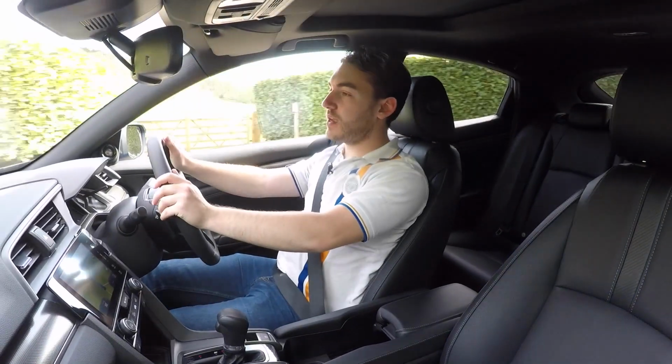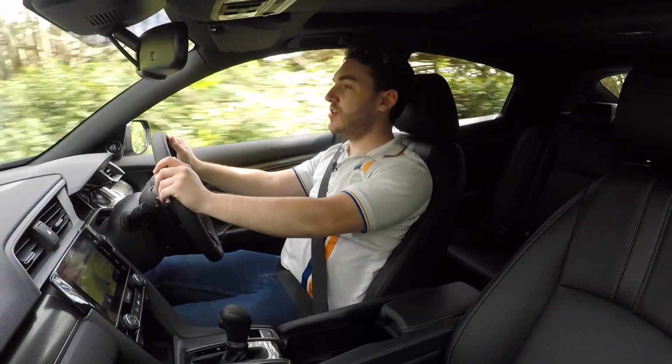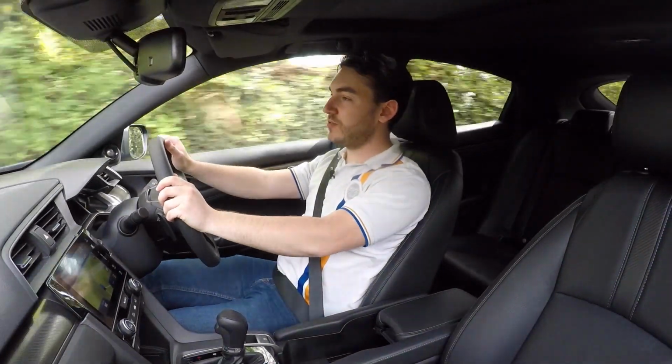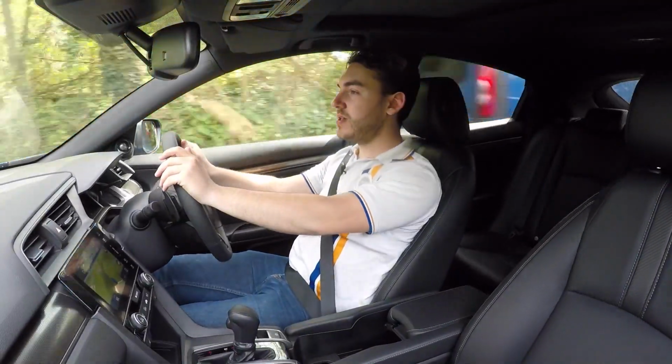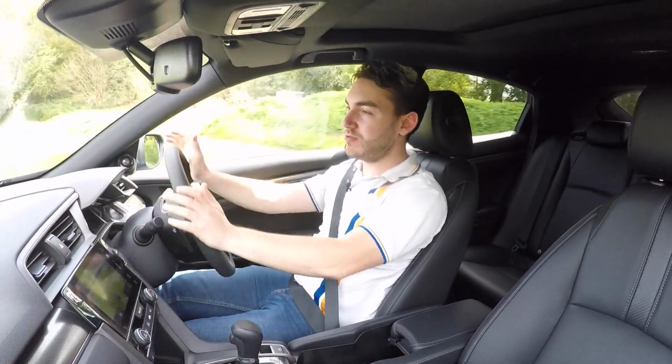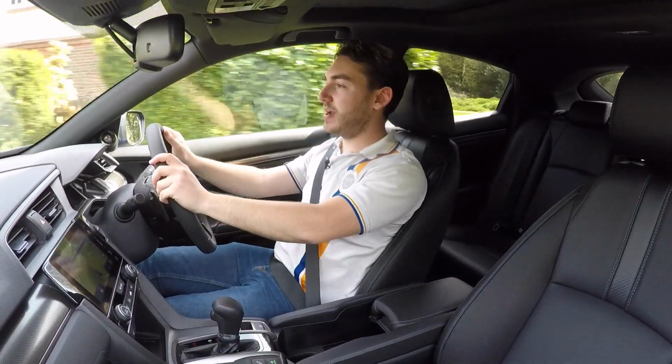Hello and welcome to the UK launch of the new 10th generation Honda Civic Hatchback. Now, we tested this car in Spain on its international launch and we rather liked it. But it's all important to get the car back on home soil to see how it reacts with our, well, less than friendly British tarmac.